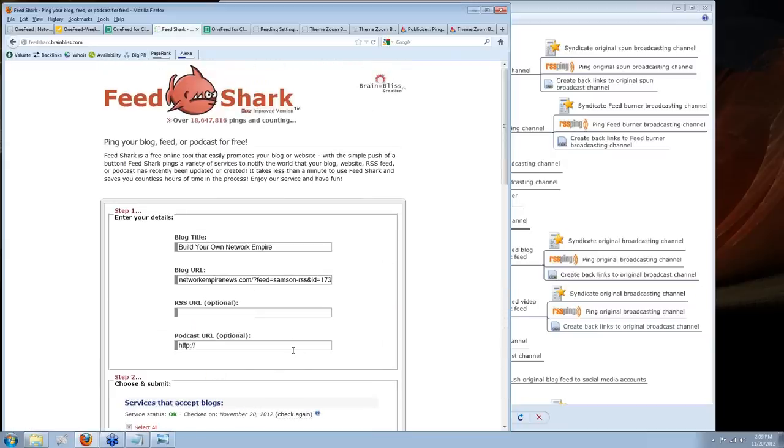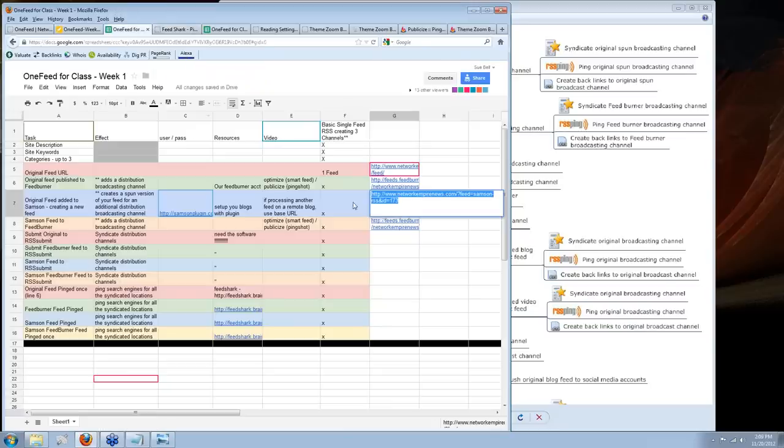And you would do that for each of your 4 URLs that you've got over here. And I believe that's it. Feedshark, Feedshark, Feedshark, Feedshark. Yeah, that's it. You're done. So that's the basic feed, one feed system.